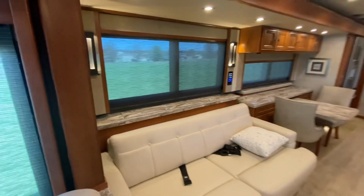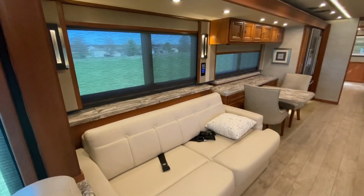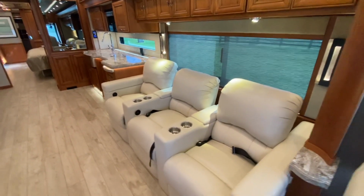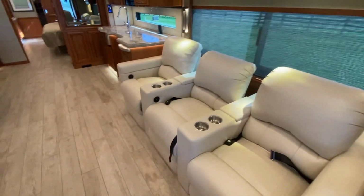And I like doing that because it shows you what they look like when they're down. I love the day shades. In 2019, they may be in 18 as well, but whenever they updated this, they just did a great job. Now we have triple theater seats right here. I love that. These are super comfortable.